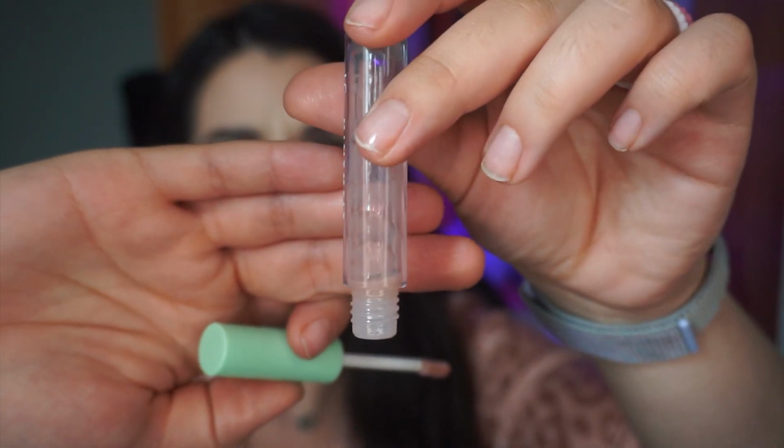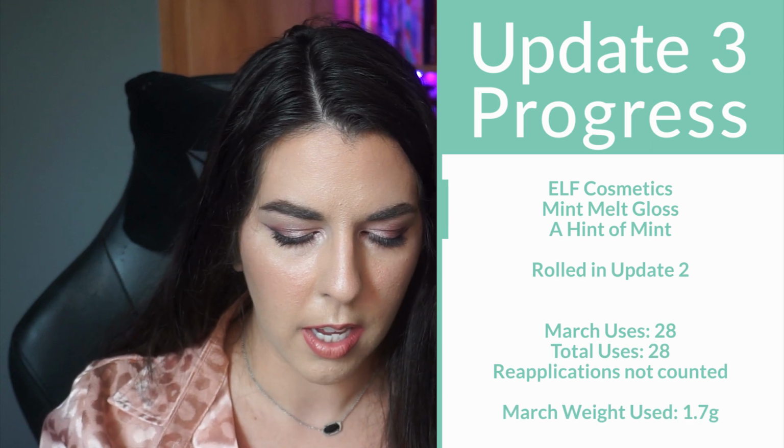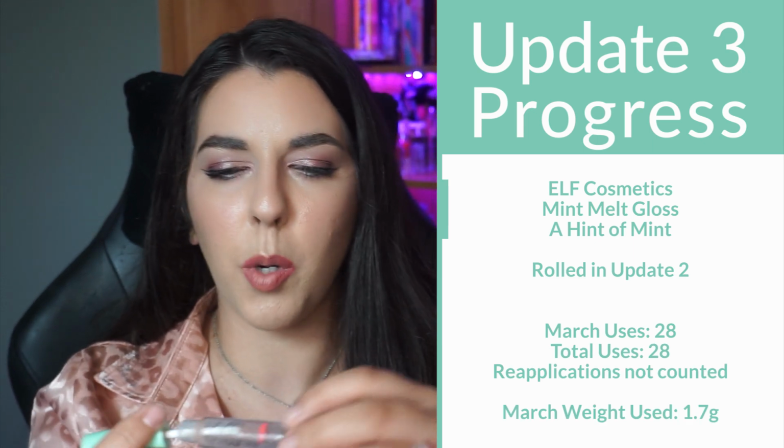This is the Mint Melt Mint Gloss. This is Hint of Mint. It had a really lovely vanilla mint kind of scent. I don't know if you can really tell. There is a smidge of product on the very bottom of it, but I'm okay just calling it complete at this point. There's a little bit of product coating the sides. Again, I'm okay with calling this complete.